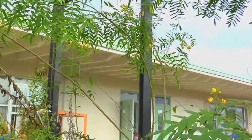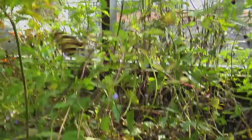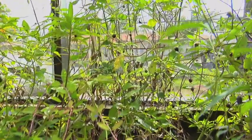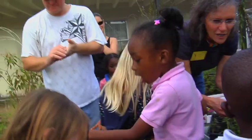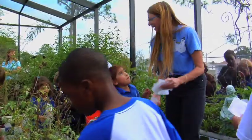They have a garden that's specifically designated for butterflies. It has pollination and food plants for them. See, they're gentle little creatures. They would never hurt you. And it was very special watching them experience that.